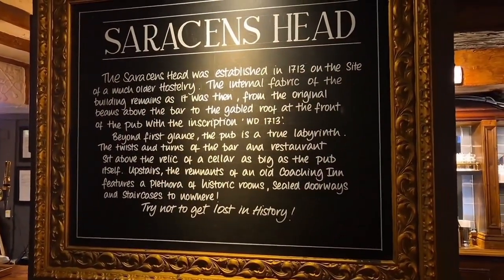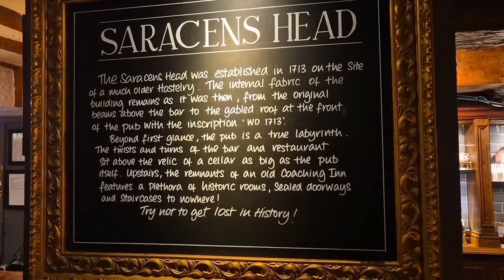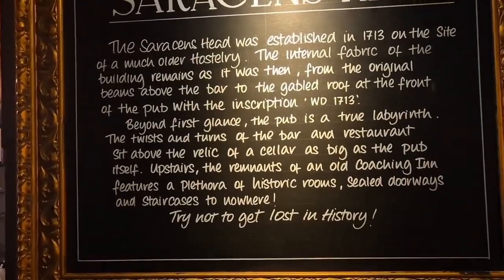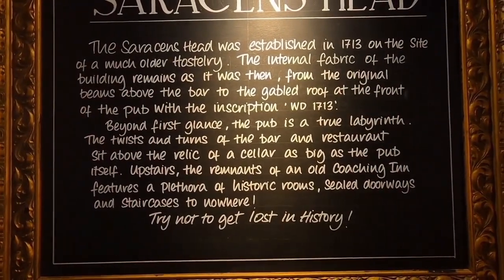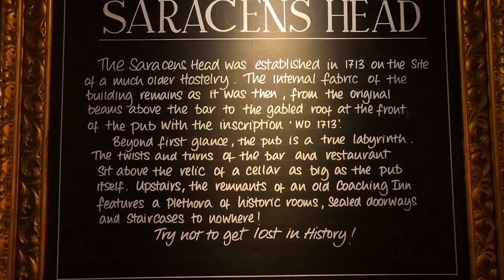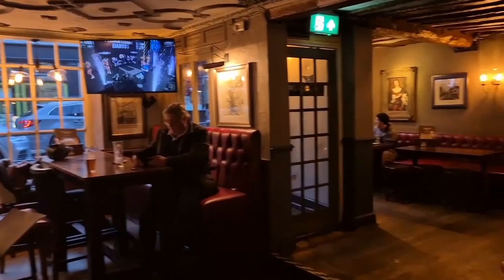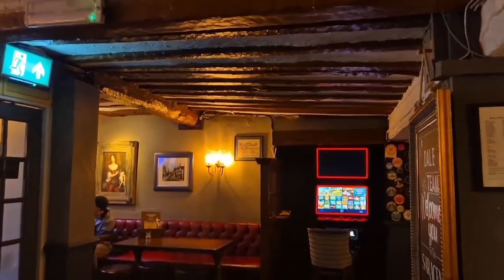But yeah, Saracen's Head, 1713, sort of a much older hostelry. The internal fabric of the building remains as it was then, from the original beams above the bar, the gable roof, and the front of the pub. Pretty cool. Love an old boozer, love a pub. So we're talking about these original beams.